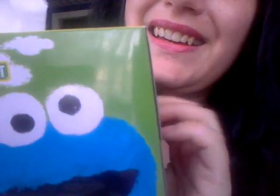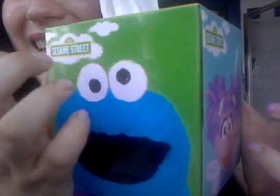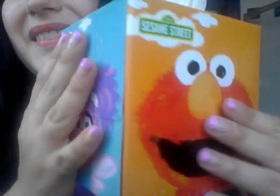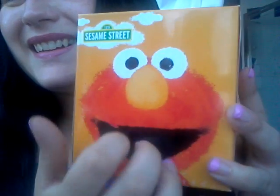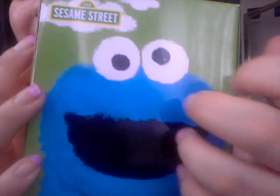My tissue box, it's really cute. A lot of customers like it. It's a Sesame Street themed tissue box. It's Elmo. Yeah, I used to like Sesame Street when I was a kid.